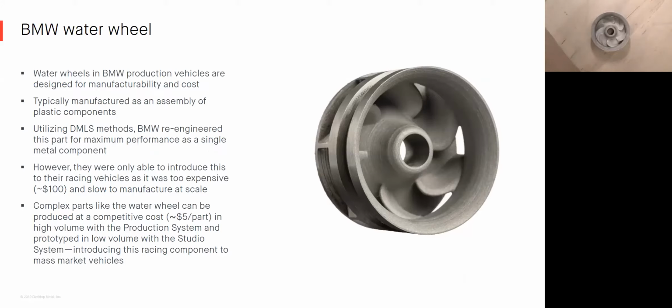On the studio system, they're able to tweak the design a little bit to make sure they have the exact design for the water wheel that they want, and then they can move to mass production on the shop system or the production system, where they can get that cost down to just about $5 per part. This allows the part to be installed on many more vehicles than just their very high-end racing vehicles.